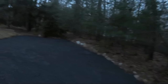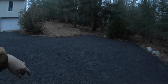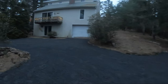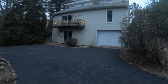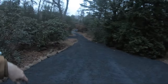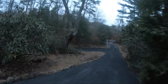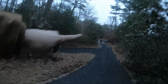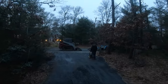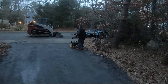All right, so he's down there taking the plate compactor over the edge of the driveway where there was a pothole that was fairly deep, but we just got everything raked out, all the edges cleaned up, nice and tight against the rocks and whatnot, and then got all the track ruts out and all that. Now he's just getting the edge done right there, you can see. Alrighty. So we can see this is packing really nice.